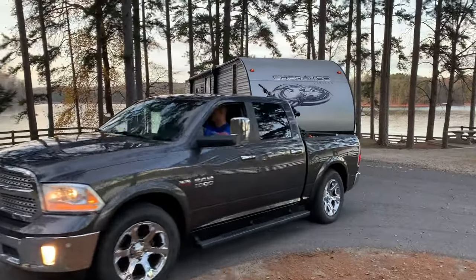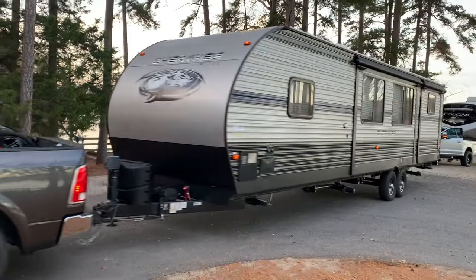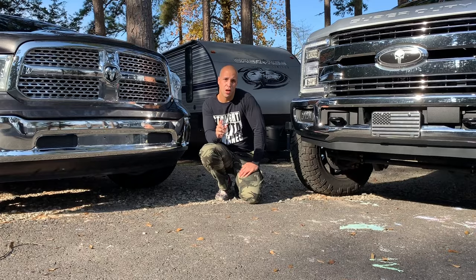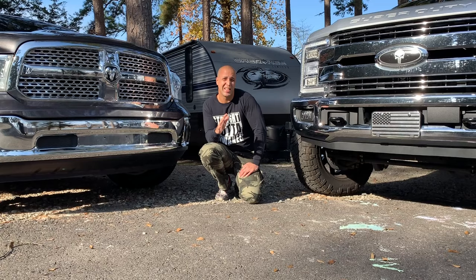So now that we talked about numbers, let's talk about towing. I will tell you that the first thing that you really need to invest in is a good weight distribution hitch, along with a sway control of some kind. We run the equalizer hitch on this. Now we have tried a bunch of different hitches and equalizer actually worked out the best for us.